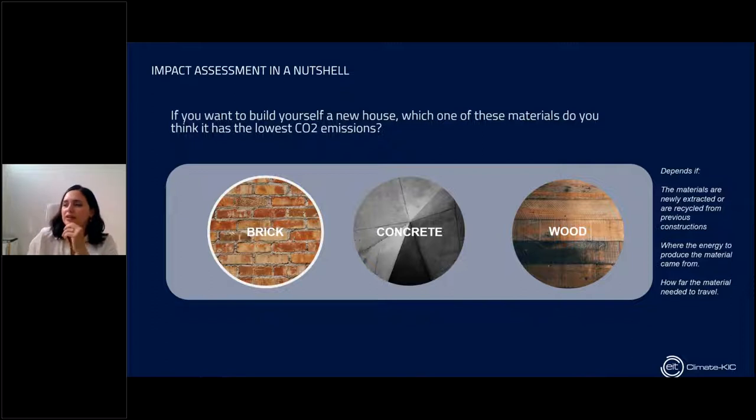But as I said at the beginning, it depends a lot on the location of the construction. It depends a lot on whether you're reusing the material and also how far the material needs to travel. If you use the materials locally, it will always have more positive emissions in comparison to the other ones.